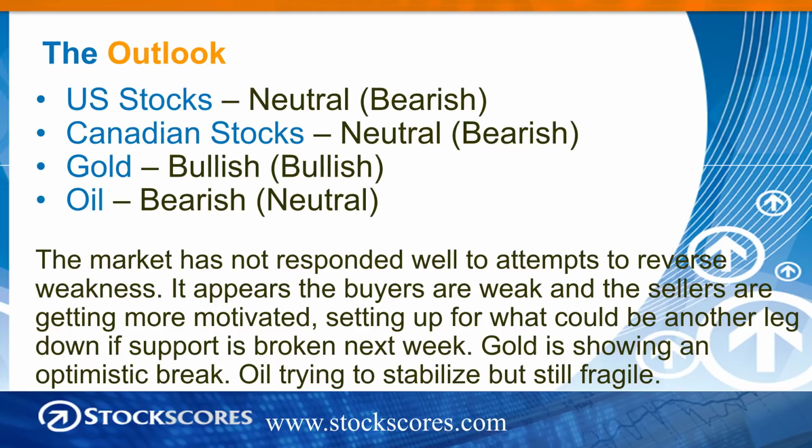It appears the buyers are weak and the sellers are just getting more motivated, setting up for what could be another big leg down if support, and that's the key, if support is broken next week. Gold is showing an optimistic break. Oil is trying to stabilize, but it's still fragile, and so you want to be pretty cautious in the oil market.